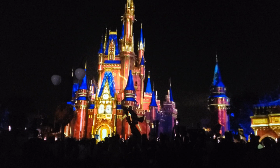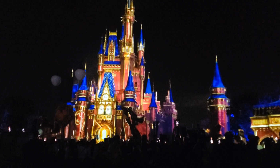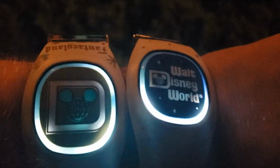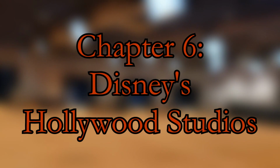The current regular fireworks are Disney's Happily Ever After, which returned just after the end of the 50th anniversary. At least for Happily Ever After, there is also a 5 and 10 minute warning that causes the light effects on the band.